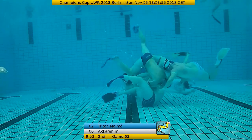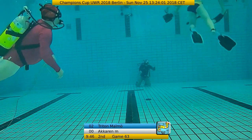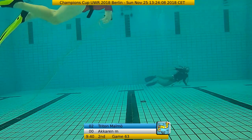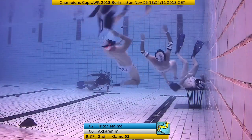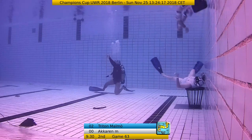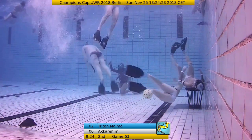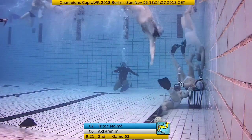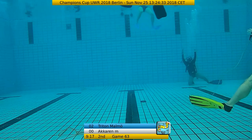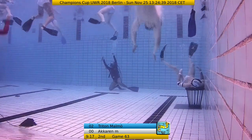And now Akkaren tried to snatch the ball back to another player, but Malmö Triton appears to be in possession here. Are they clinching two of the same team? It appeared like Malmö Triton was actually attacking their own players. But maybe they want some exercise or something. Yeah. I don't know. Alright, there's some equipment flying around. Snorkel on the bottom. Called by the deck referee. And I guess they broke up the scrum here. So he'll have to swim out to fix his equipment. But that's okay, there's a break here for the free throw.